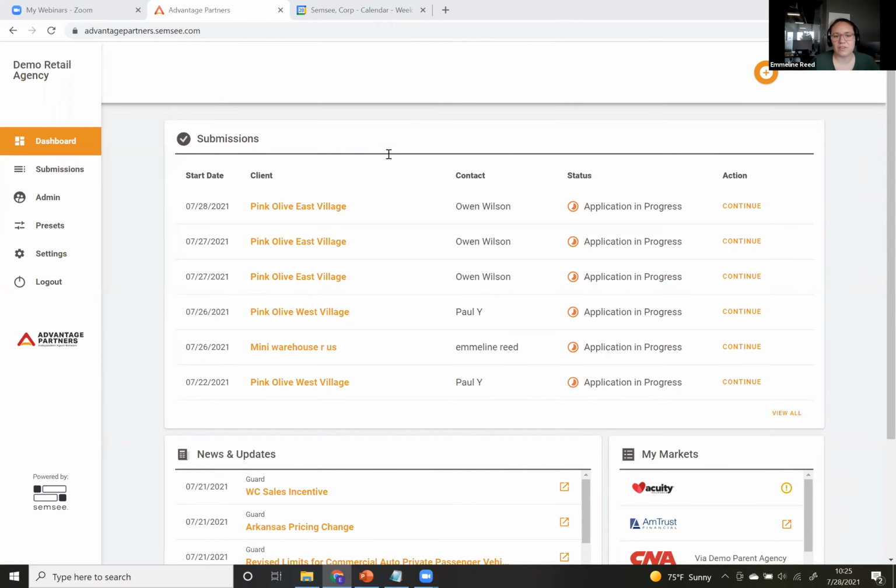So one of the questions was, is there a timeline for implementation of the carriers that we're going to add in the future? And that depends on which carrier it is and what kind of integration we're doing with them. But if there's a specific carrier that you're interested in, we'd be happy to give you a more specific potential timeframe.